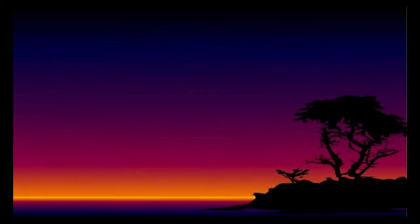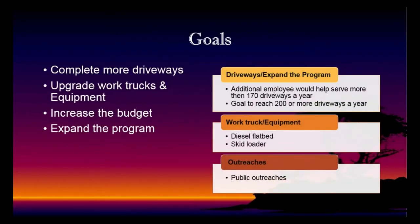And here are the goals that we would like to meet. We right now average 170 driveways a year, and our goal is to try to get up to 200 driveways a year. By increasing our budget, I think we could reach that with more manpower, because we go all the way up to Anadarko, all the way down to Red River, and of course all the way to the Snyder area. And I think with 2 crews pushing and going good, we can reach that goal.